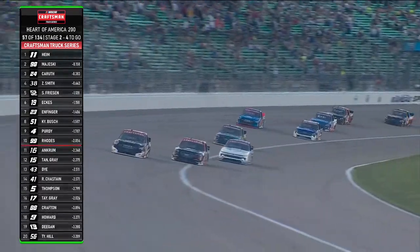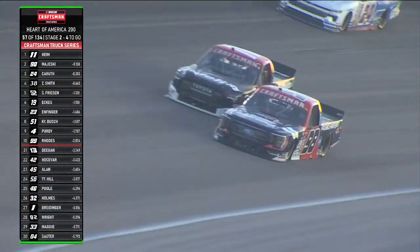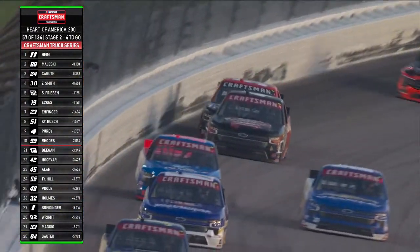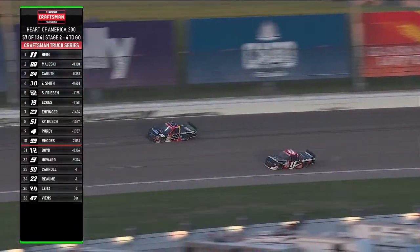The 9 is Colby Howard. He was in the wall. 4 to go in the stage. I said Heim is gone. Ben Rhodes said not so fast. What a great battle for the lead. He's going to clear him. Majeski is back. Now the teammates at KBM battling for position. Chase Purdy taking on the boss man. It's got to feel good for that young man to have the same pace that his boss has.